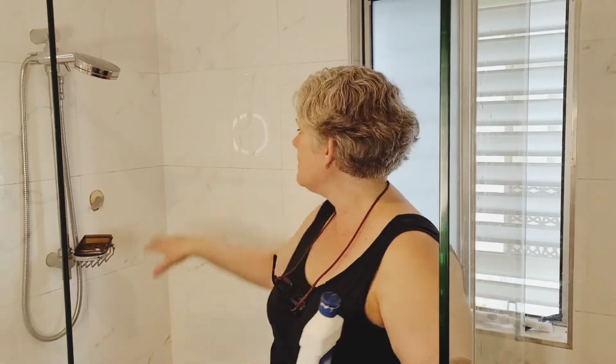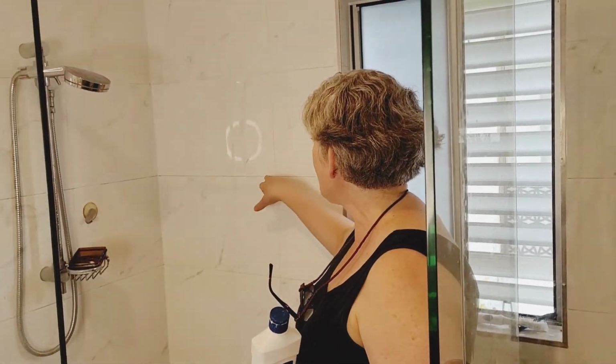Bleach by nature is a corrosive product, and so it can actually disintegrate the quality of the grout. And then you might end up getting moisture getting in behind the tiles, and you don't want that. The same can be said for using natural acidic products like vinegar.